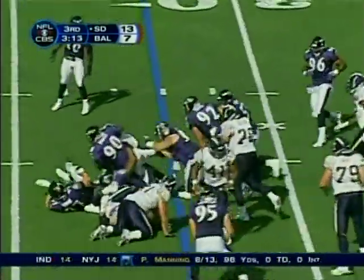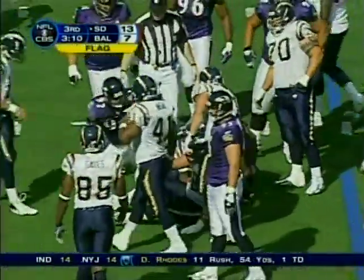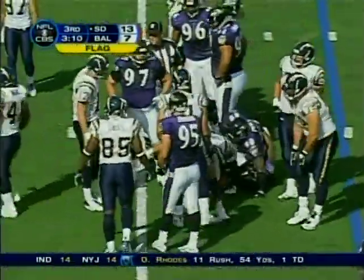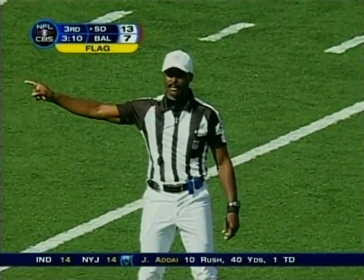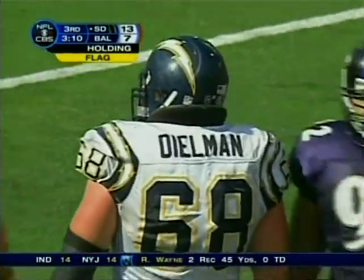Tomlinson. Brought down by Trevor Price. Flag thrown, no gain, 28-yard line. Holding, offense number 68. 10-yard penalty, still 1st down. That is the left guard, Chris Dealman.